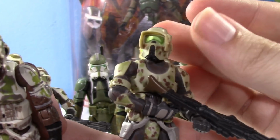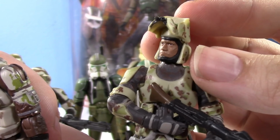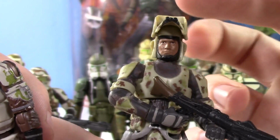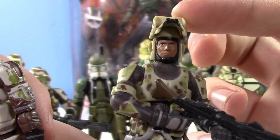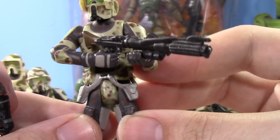Actually, I think I did its own video on him. I love the head sculpt too. I love the head sculpt on this guy. Yeah, I showed him in the best head sculpts video. That just looks so much like Temuera Morrison. It's really great. I love how that flips up. And then the articulation's really good on him.